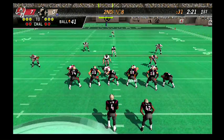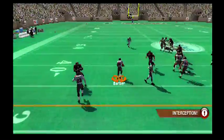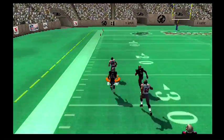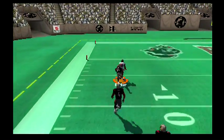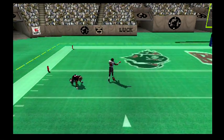Wayne starts out of the shotgun. Fakes the handoff. The defense has it. The defender with room to run. The 20. The 10. Perfect defensive call and a great individual effort by Barber.